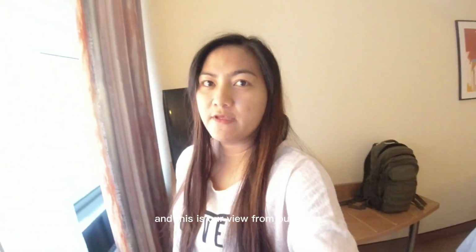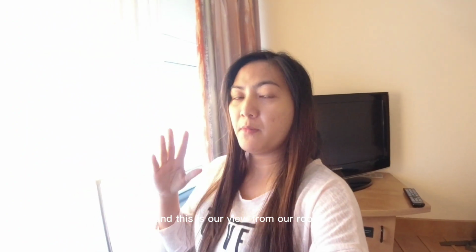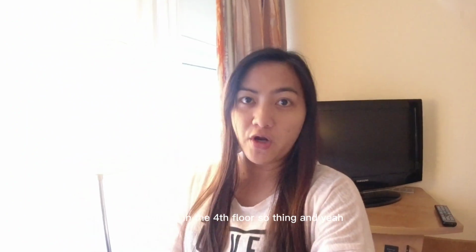Guys, so tingnan natin yung view sa labas, and this is our view from our room. So we are in the 4th floor. So tingnan niyo.